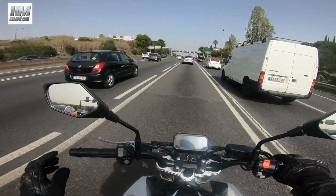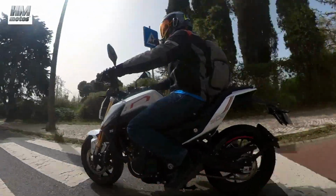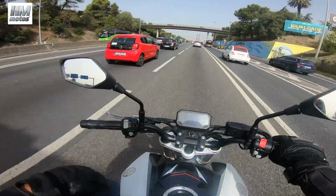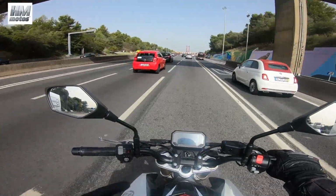I like the foot peg position. It's a sportive naked, but the foot position is down. It's not higher where my legs would be touching the tank, so that is fine. Talking about the tank, nothing is hitting the tank on the edges, which I like very much, and I am a tall guy.